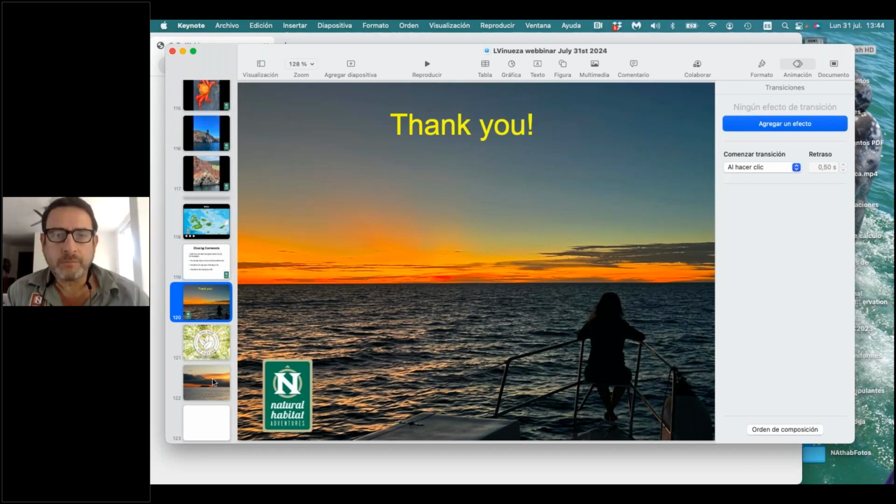Mm-hmm. Great, thank you for addressing that. So what is it about the different islands that has attracted different animals? Do we know why some animals go to one place and not another?